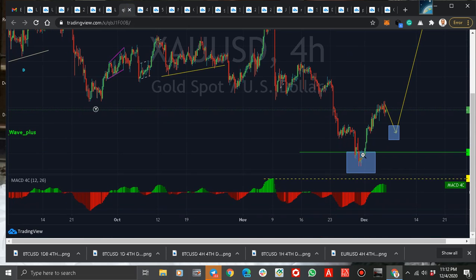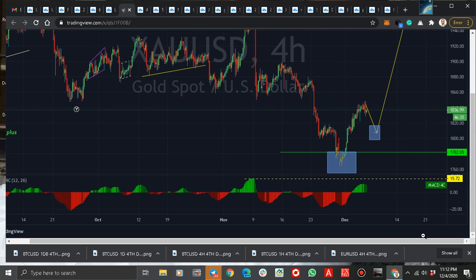Okay, I'm expecting either a correction or a pullback around 1800, 1810, 1820. I mean, around this area. I'm expecting a correction or a pullback. If I get a pullback here, in a corrective move, then I will join the buyers.